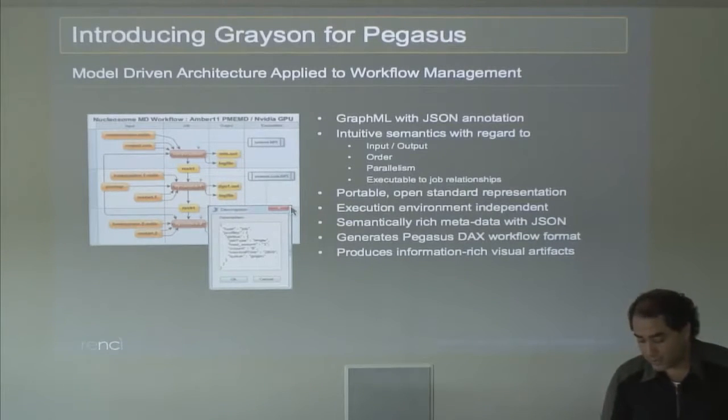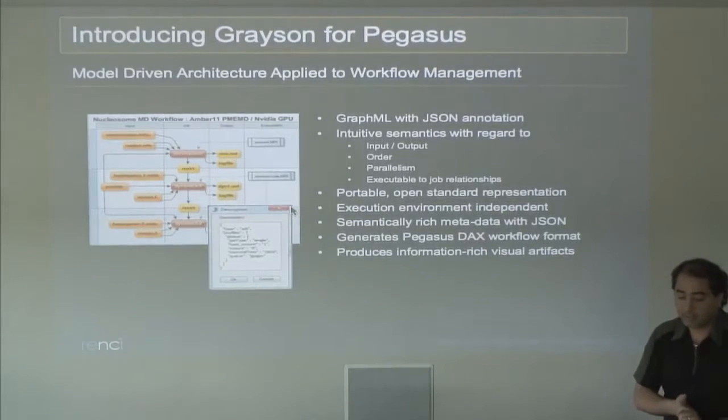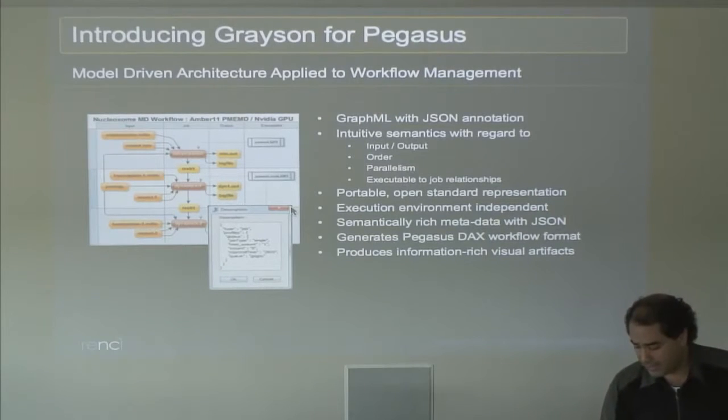Okay. So Grayson takes a different approach. It uses a graphing tool, it's good at making pretty graphs. That's all it does, which is nice because it's convenient to use and it makes things that you want to look at. And then it annotates the graph objects with JSON, which is a textual representation borrowed from JavaScript. It's now pervasive. You can get JSON libraries in any language, pretty much. So what you end up with is something very portable that is useful to look at, but it's also modular.